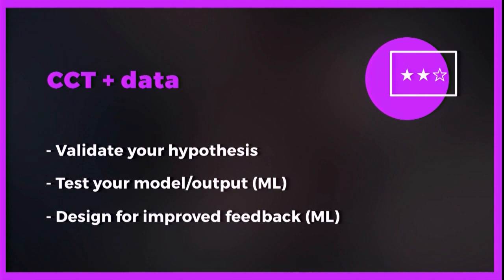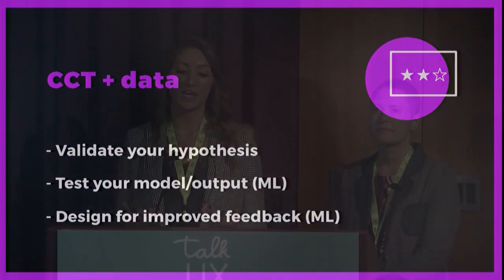So in the last phase, the customer confirmation phase, when you add in data, what you're really trying to do in this phase is validate your hypothesis. You've designed for feedback, you have this feedback, and now you need a way to use that feedback to influence and iterate on your newly launched product. So you're either going to validate your original hypothesis and continue building from that, or you're going to generate a new hypothesis based on the behavioral data that you've acquired. You're also going to test your model and its output in this phase. Once your product is live, you really have stark data around whether or not the model was a success or a failure, and that's really going to shape your next steps in the next evolution of your model.